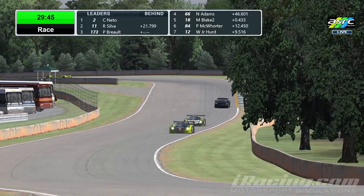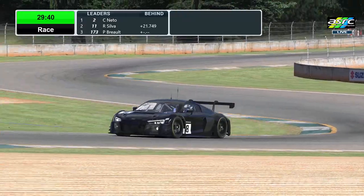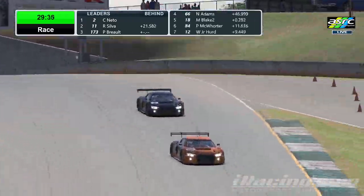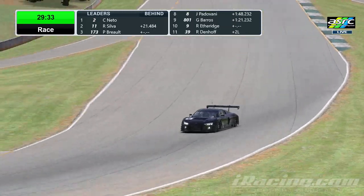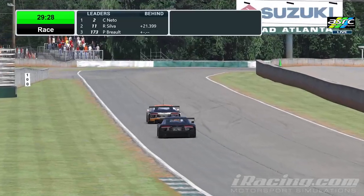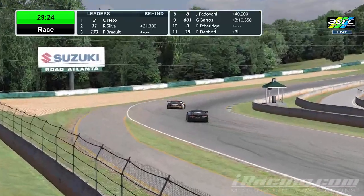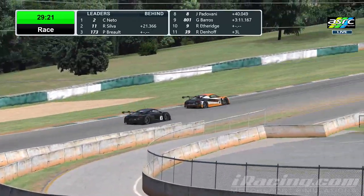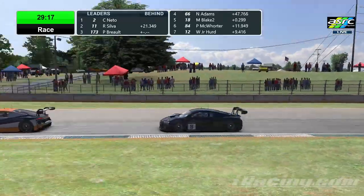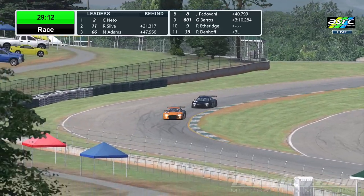Take a peek at our GT3 cars, and it looks like Jefferson Padovani is about to lap Guilherme. Take a look at this guy, see how he gets around another guy in the same car, same class. So the Audi's looking very strong today. But it's going to be really interesting to see once they finally get the GT3 cars balanced out. It's going to be really cool to watch them all battle. Going to be very fun. And, you know, I'm going to be watching that. It's going to be pretty interesting.